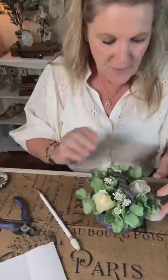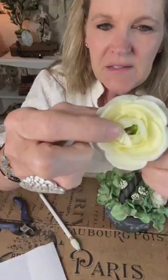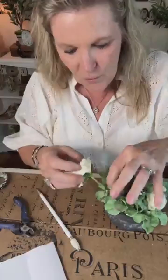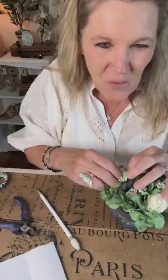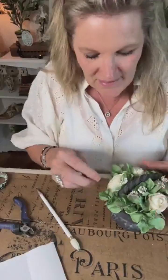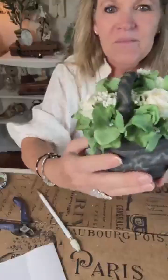Going in. Okay, and then those were all the roses that I have, but I had this little deal with kind of that turquoisey middle, ranunculus maybe. I'm not sure what it was, but I think that's what it is, and I think that matches just fine.